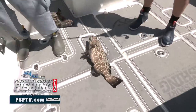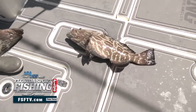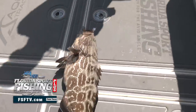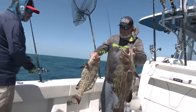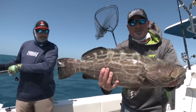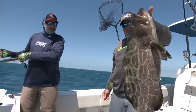There we go. Now those black groupers need to be what, 24 inches? Yes, sir. It's not a giant, but certainly a pair of keeper fish right there. Boom. A couple of nice black groupers on that drop right there. My brother and I just doubled up on live pins, and you can catch them too. Beautiful fish. Yeah, beautiful. Good job.